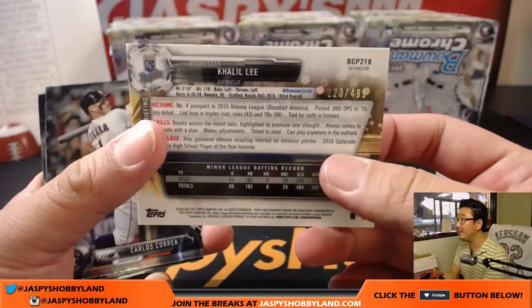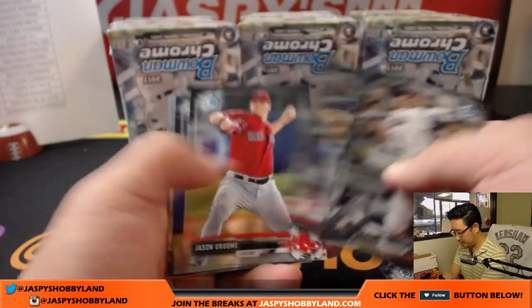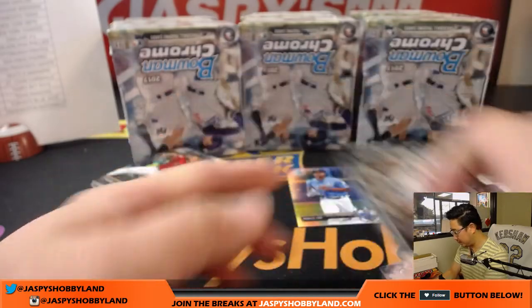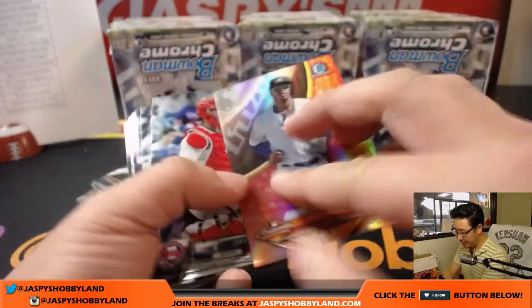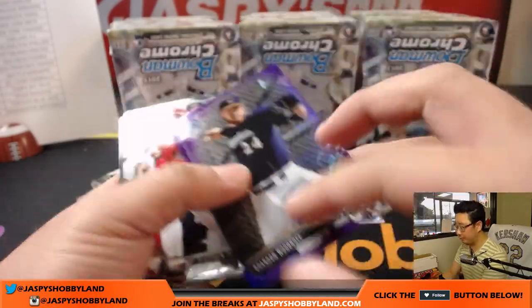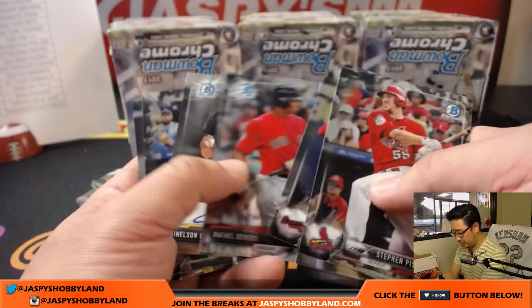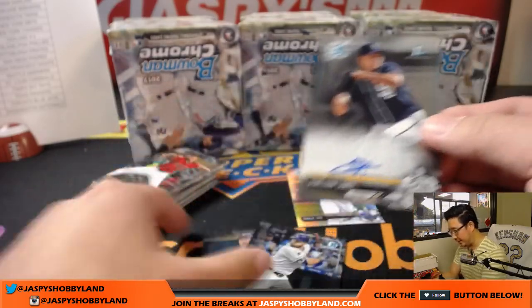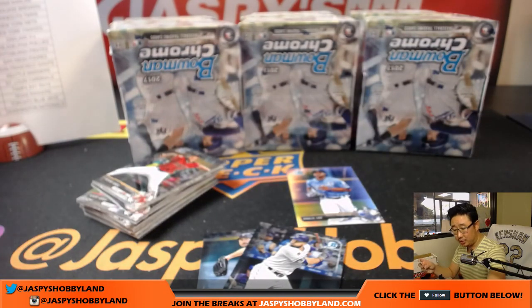There's Khalil Lee, big prospect for the Royals at $4.99. There's Eloy Jimenez for the Cubs. Got a purple shimmer, Brandon Woodruff. And there's the autograph, Nelson Lamet for the Padres. Jason Morris with the Padres.